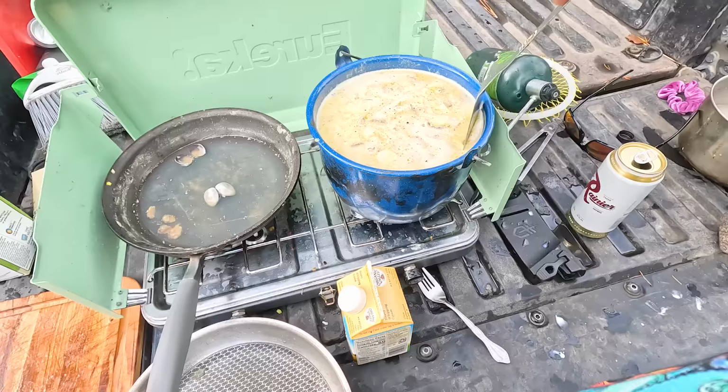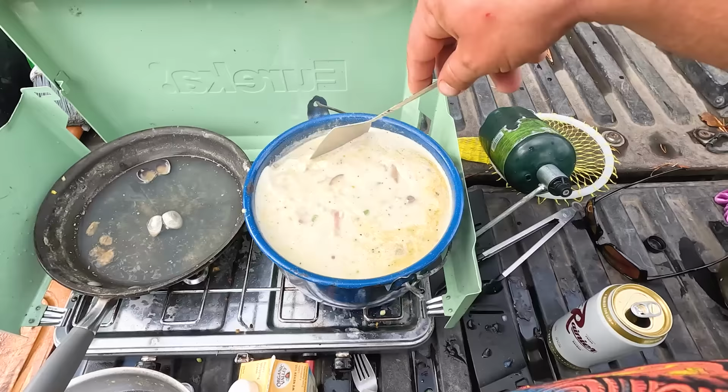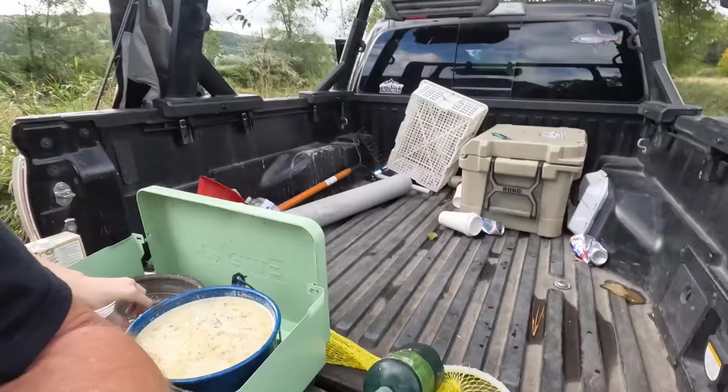Alright, well, the pot is set. Gotta just add our thickening. I'm gonna add our thickening real quick, and then it's time to go to catch the fish. Got a good feeling about this.